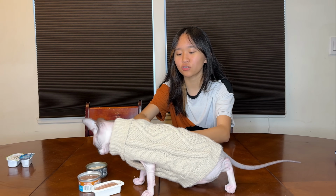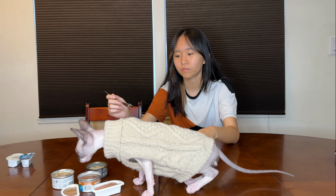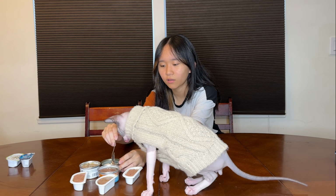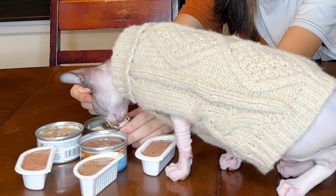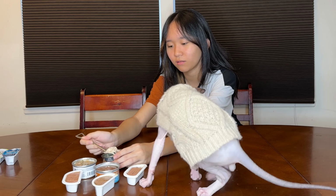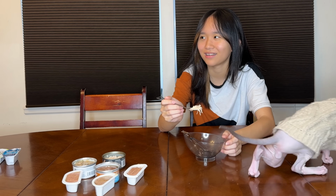Wait, can I try scooping it out? Okay. These are all the reject foods. This one looks weird, so I'm... See, he's eating it! No, he didn't eat any. He touched it with his tongue and then reject. Look, how do you like this? How am I being loud? I can't see with your face.